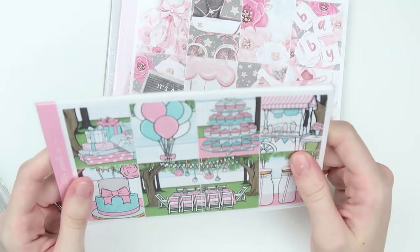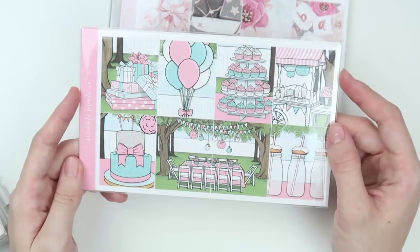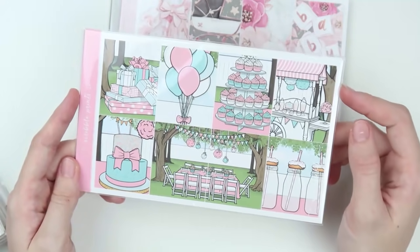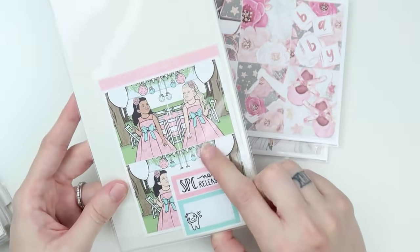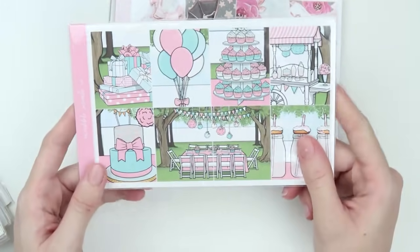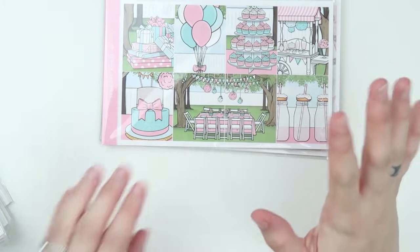Then I have this kit here, which is called Cupcake, a really good birthday kit. I'm not sure if I'll use this for Avery's birthday or the baby's first birthday or anything like that. I like the donut theme. I think it's really cute. I also did grab the little girl boxes as well. So we'll see, but I think it's really cute. Not for Avery's birthday this year, but we'll see.